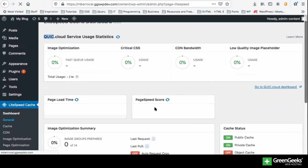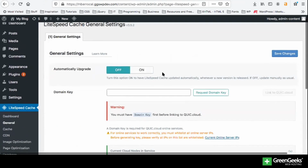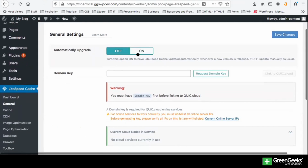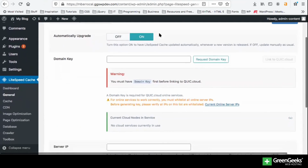So we're going to go on the general here, and we're going to first toggle this. We're going to say yes. We want to automatically upgrade.